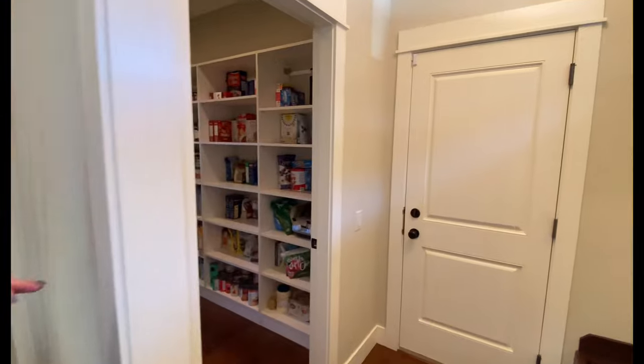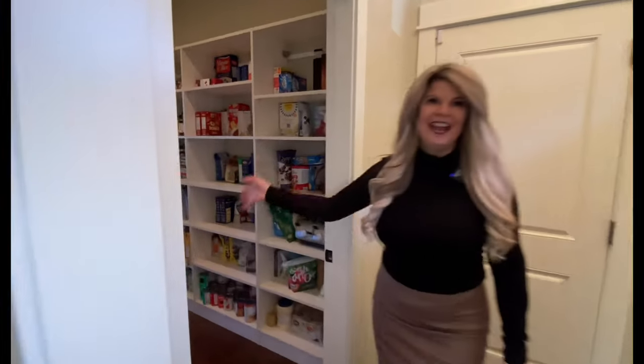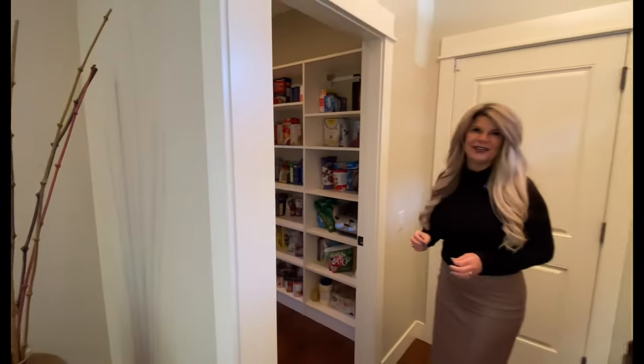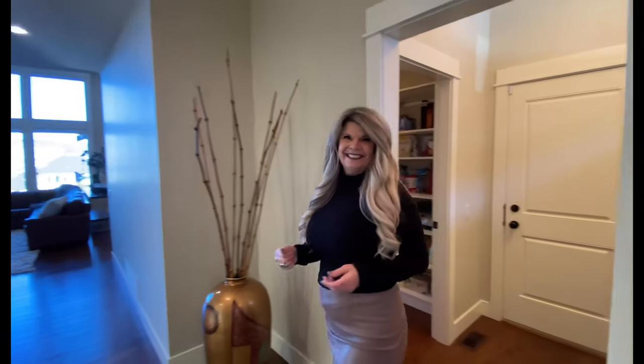Another really great feature for your family is that the garage has two entrances into the home. We've got this entrance here with a walk-through pantry, and then also from the garage, there's another entrance with a mudroom. This is a double car heated garage, and it's extended with extra space for a workbench.